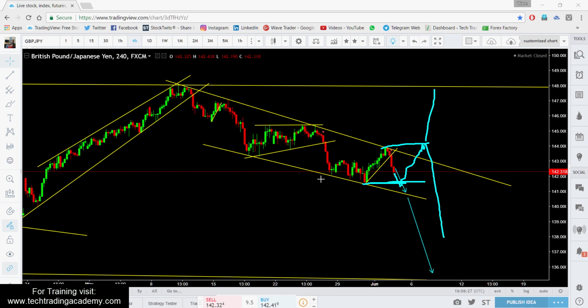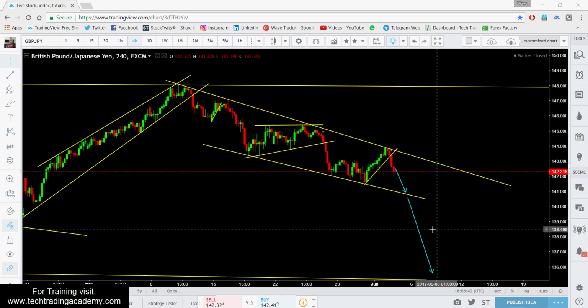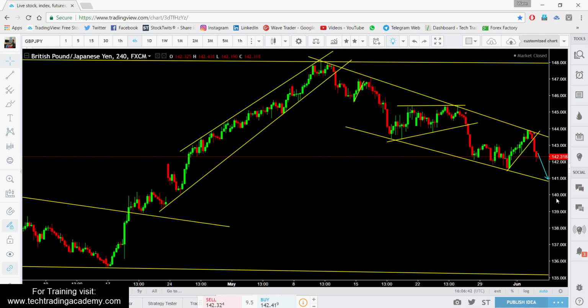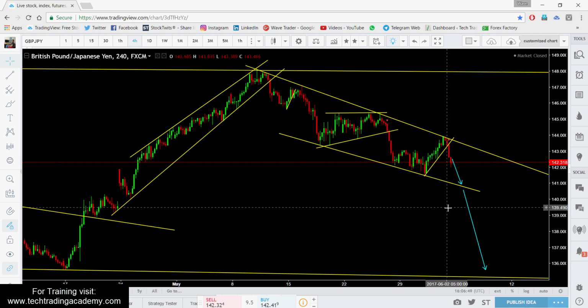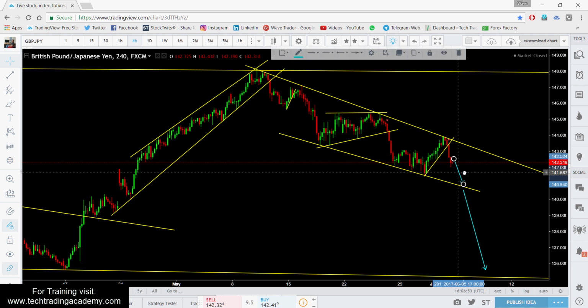So far we are in a bearish trend. You fellas can see that we are in a bearish trend. This is the bearish trend. So price is going to continue after that flag. Any question on this pair, fellows? Because we were talking about this pair a lot last week. If anyone has a question on this pair, just let me know.